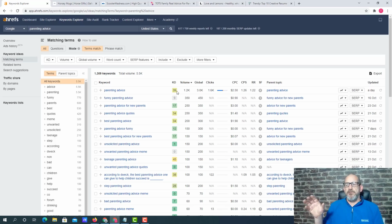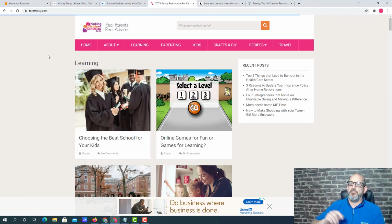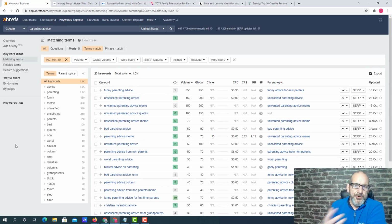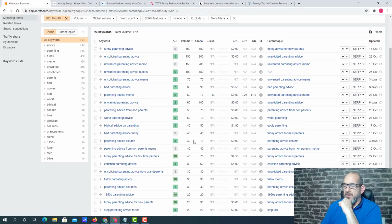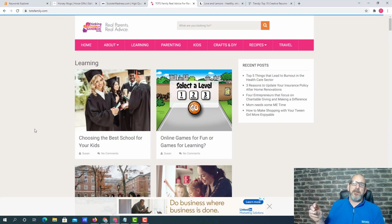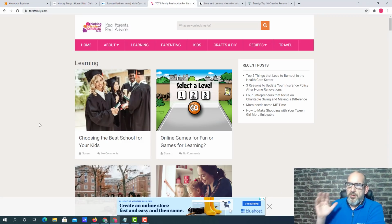So a brand new site is going to struggle to rank for that. But an established site like this one here, totsfamily.com, is going to be able to rank for that relatively easily. If we again do a keyword difficulty of about 10, because that would give a new site a fair chance to rank for some of this stuff, the volumes are going to be quite low. However, you're still going to get quite a bit of traffic, and you're going to be able to make a fair bit of money, because this is the kind of thing people do spend money on. Although it's not going to be as high as the scooters, you're still going to be able to sell things.